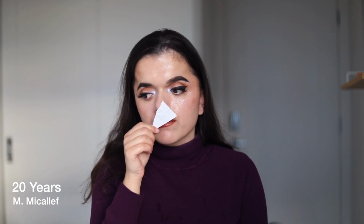I'm trying to do this in the most efficient way possible, so I've basically torn up a bunch of notebook paper and we're going to be spraying the fragrances on, and I'm going to tell you what I think as I go along. So this is 20 Years. This is an aromatic fruity fragrance, and honestly it smells really good.